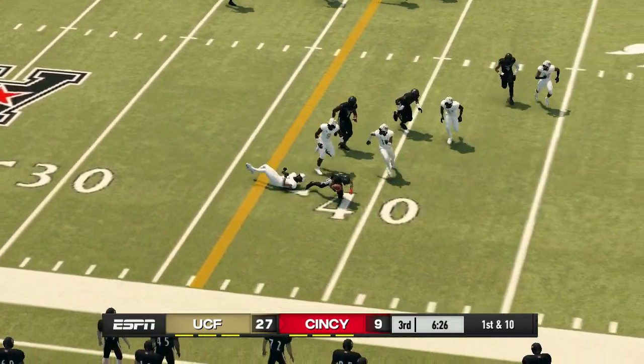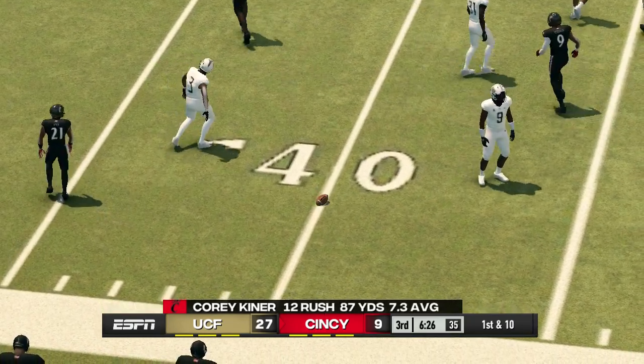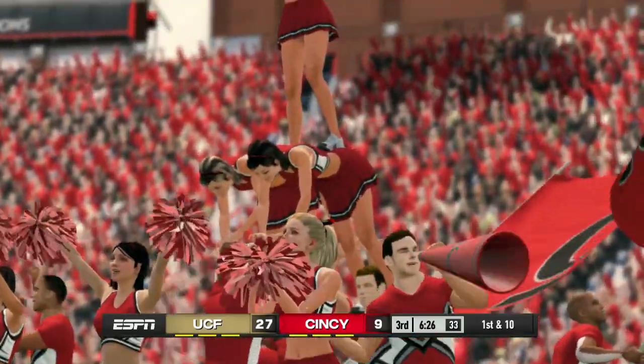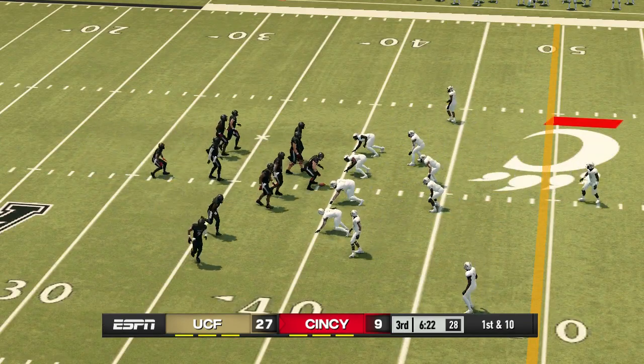Little handoff. Room around the corner. Gains his way to the 39-yard line. It's great when a running attack comes through for the first down like this. It makes an offense so much more versatile. From their own 39-yard line, it's first down.